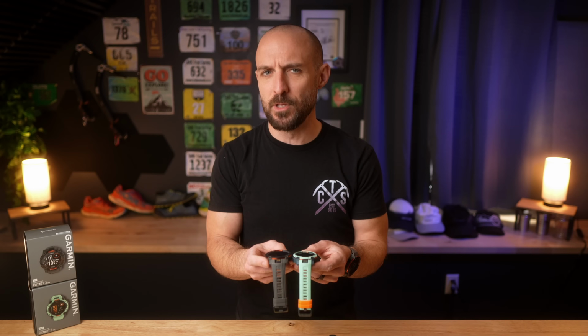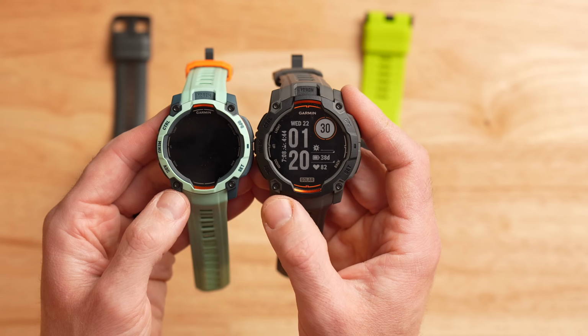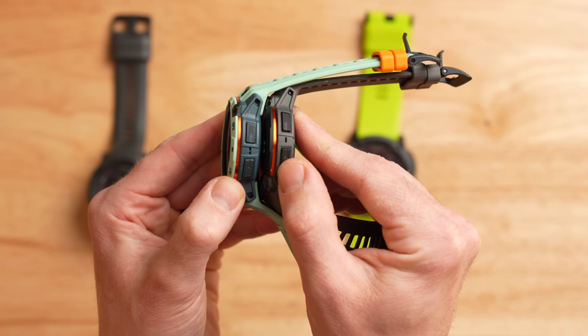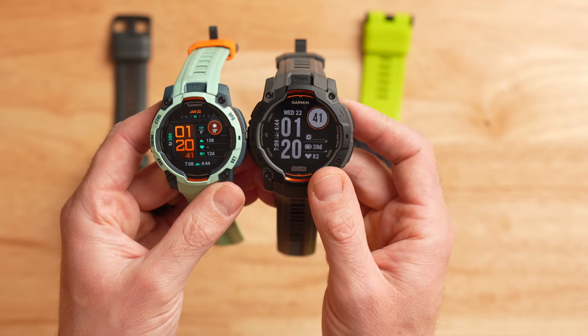as well. When it comes to the build quality on these watches, they're pretty much entirely made out of plastic. There are some exposed metal screws here, and like I said before, Garmin did add this like little metal shim that goes underneath the bezel here, and that's supposed to give it a little bit more durability and shock resistance.